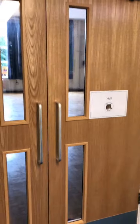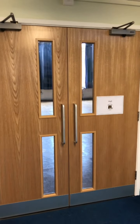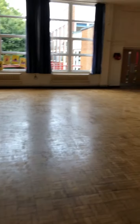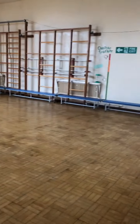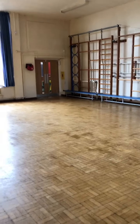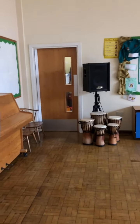So the next place to show you is our hall. Now some of you, those of you who are coming back to school, will notice that these are different doors to before. These are our new doors. We've had new doors fitted, we've had lots of work done in the holidays. And so when we come into the hall, Mr. Green's been very busy, it's all nice and clean. And so this is our hall area.